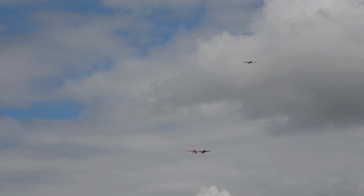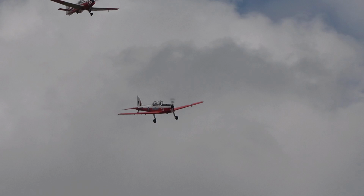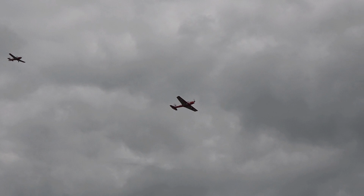Now we're into the post-war period. We'll be coming back to the Avro Tutor shortly, but cavorting in front of us, we've got the glorious handling De Havilland Canada Chipmunk. We've then got the Scottish Aviation Bulldog, which largely replaced the Chipmunk, and the Slingsby Firefly, which actually had a hand in replacing both.